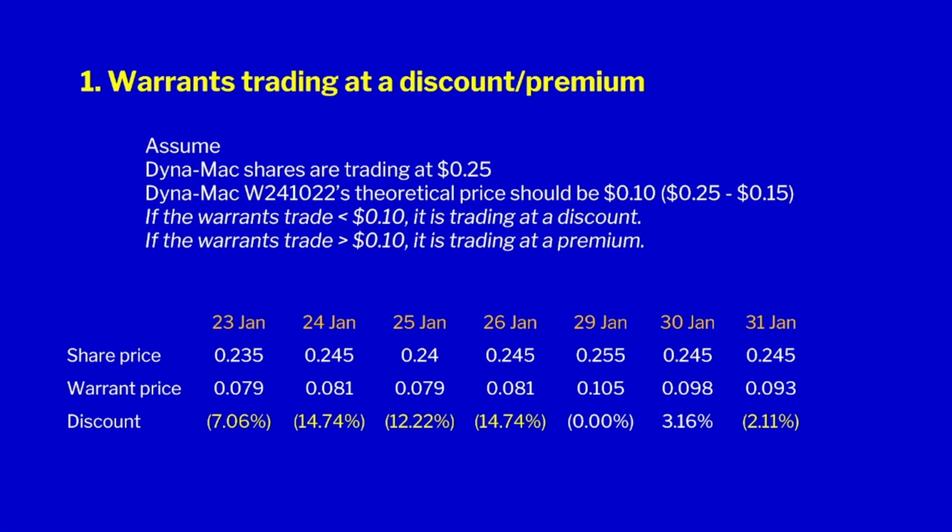During the first few days of the warrant listing, they were trading at a discount. On 29 January, the warrant just rallied 30% to close up the discount, though the share price inched up by 1 cent. The market either realized how the warrants work or the potential of Dyna-Mac. Now, the warrants are tracking the share price well. We can still make money from the warrants.